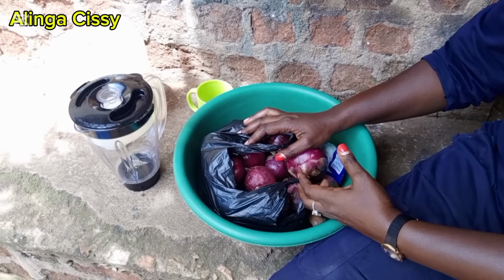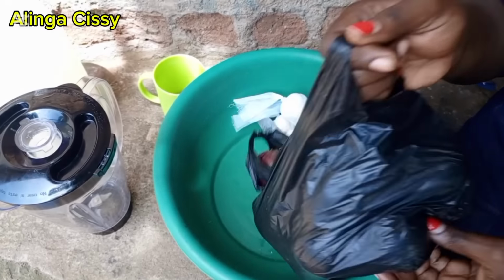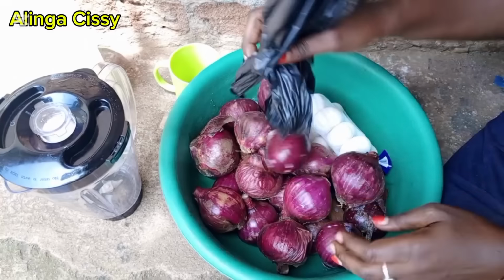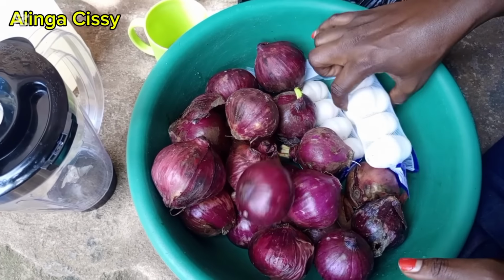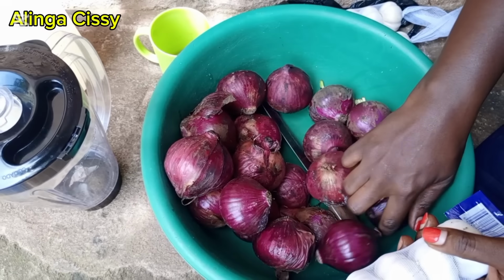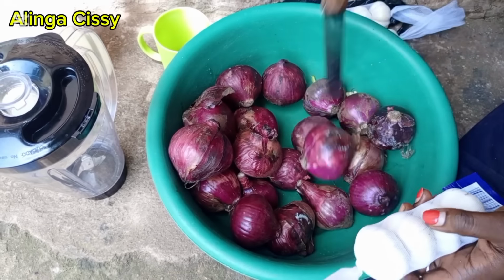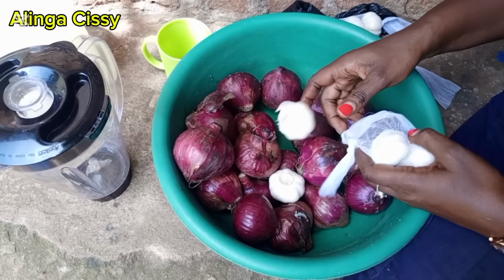So these are the two herbal remedies that we are going to give today to these birds. We have talked about these two before. So we have the onions and we have the garlic, and these two, I've talked about them before. They are two very good antibiotics that you can give to the birds, and the combination of these two is very good to these birds.